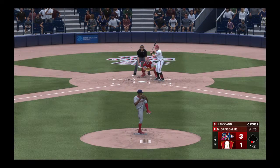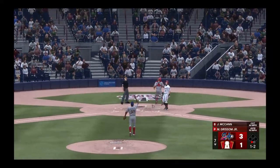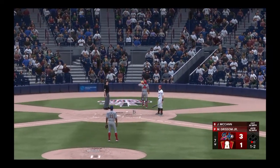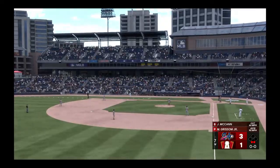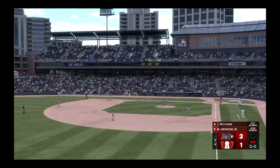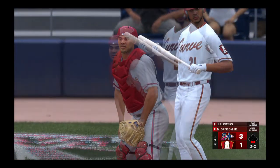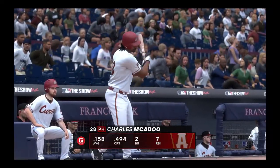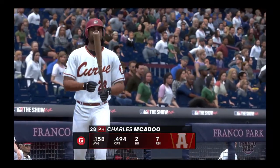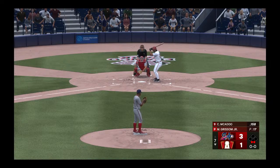1-2 now. And it's a pop-up. Romero moving under it. Hauls it in, and there's 2 away. The pitcher, number 21, J.C. Flower. So now a pinch hitter for the pitcher, Charles McAdoo. Surprising to see them go with a pitcher off the bench in this spot, particularly since they're not out of available hitters.